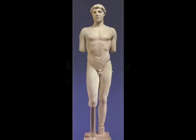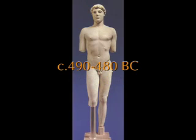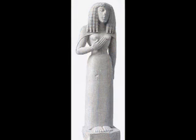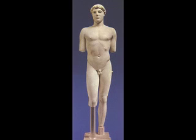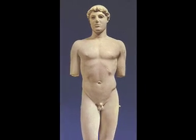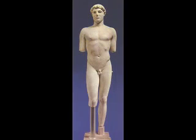Next we have the Critian boy, who is also Archaic, and he was made in circa 490 to 480 BC, and he is a kouros, a male grave marker or idol, made of marble. He has a more lifelike body shape than the Oak-Hair Goddess, but still has a stiff and rigid pose. He is stepping forwards, with one hip ever so slightly raised. You can see his face has a bland expression which will continue until the Hellenistic period, and his eyes were once filled with jewels.